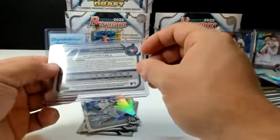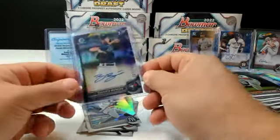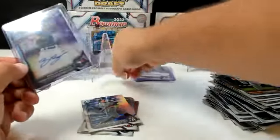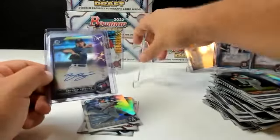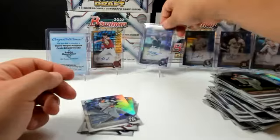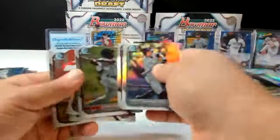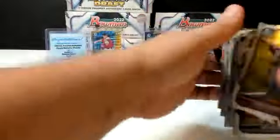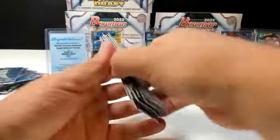227 of 250. A first round pick, 23rd overall. 15th ranked prospect in the MLB draft. So not bad to be hitting first round picks. It's what you want to be doing in Bowman draft. Color first round picks are good. That's how I'll phrase it. That's the good stuff. Okay. That was box number 3, I believe.